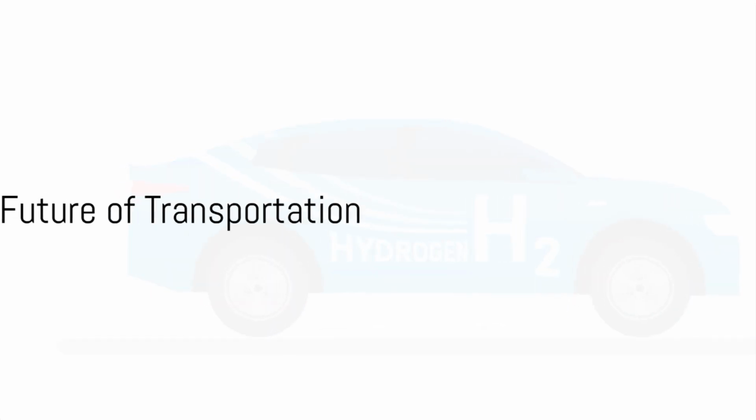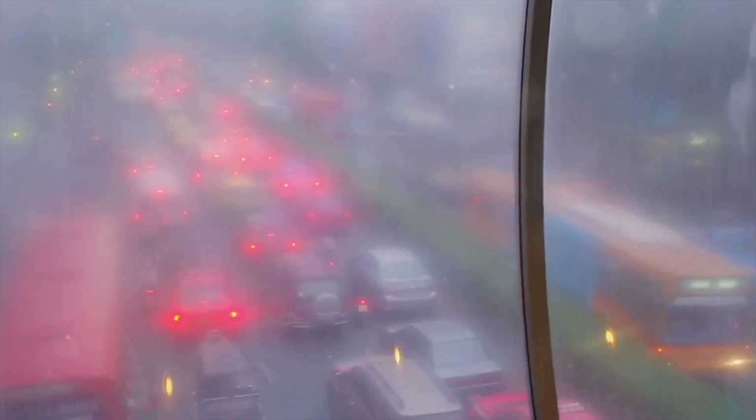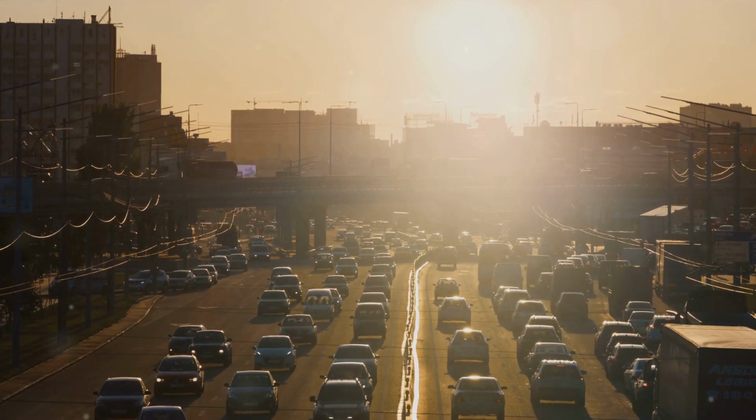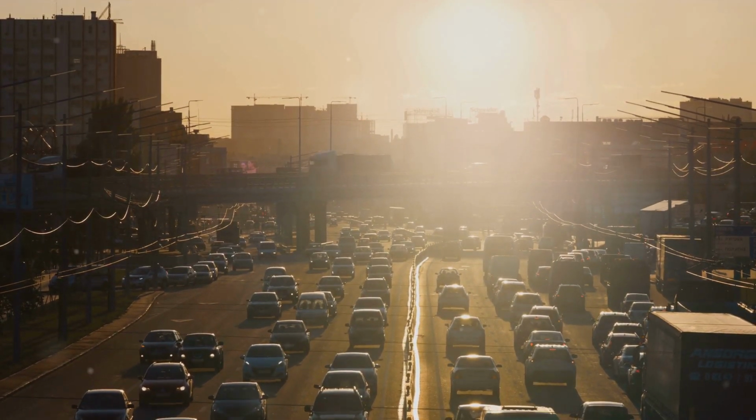Imagine a future where your car emits nothing more than water. Sounds like a dream, doesn't it? We're all aware of the environmental challenges posed by our current modes of transportation. Fossil fuels, carbon emissions, air pollution. It's a list that doesn't seem to end.